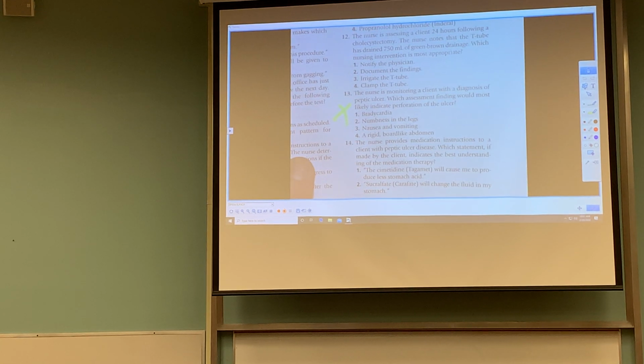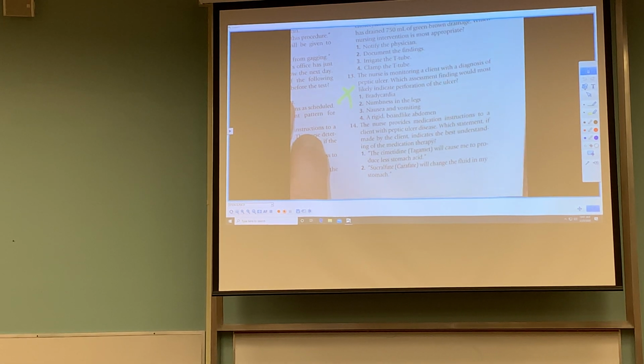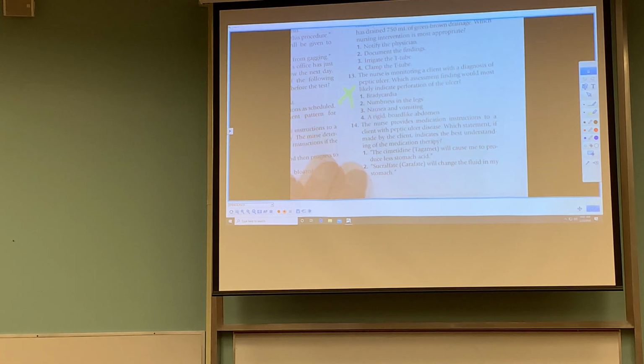13. The nurse is monitoring a client with a diagnosis of peptic ulcer. Which assessment finding would most likely indicate the perforation of the ulcer? Bradycardia, numbness in the legs, nausea and vomiting, a rigid board-like abdomen. That sounds familiar. What do you think? I forget, did Ron say, remember, rigid, board? 15, yeah, 4.